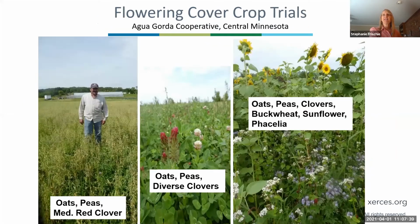The next slide is an example from Agua Gorda, a Latino farming cooperative in central Minnesota, just showing a series of different flowering cover crop trials that they're trying as another example of using and implementing above ground biodiversity to support underground diversity. And when you have a lot of flowering plants in there, you're supporting pollinators and beneficial insects too.